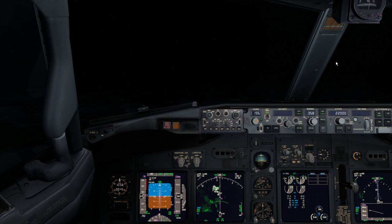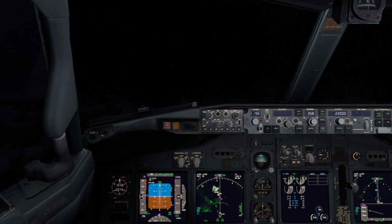G'day, Brisbane Centre, leveling 17000. Correction, 16000. 16000. Pilot 505, Brisbane Centre, good evening, flight level 400. Flight level 400, climb 505.